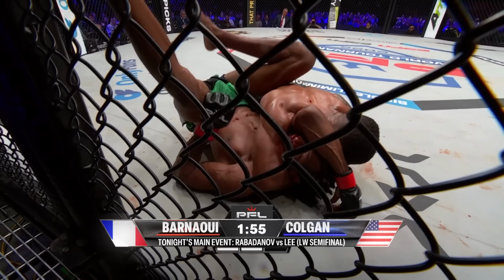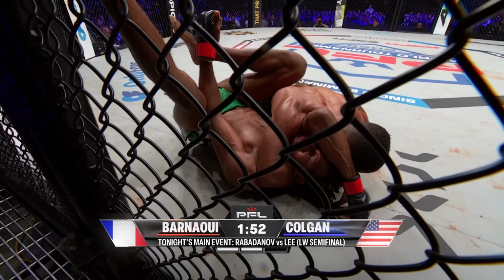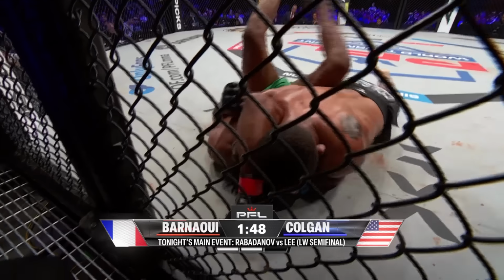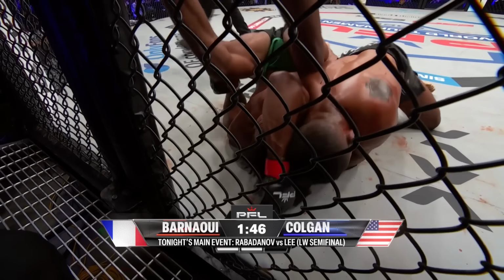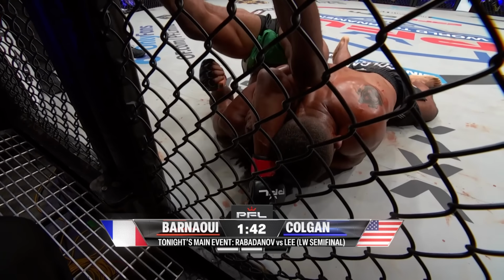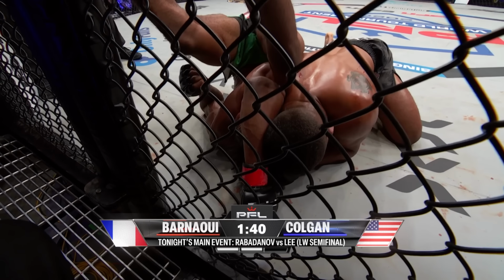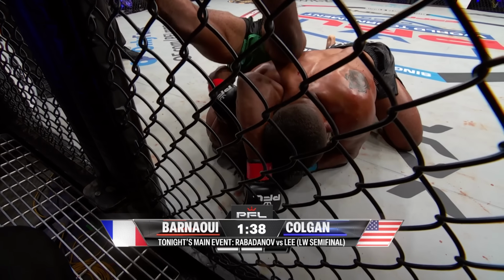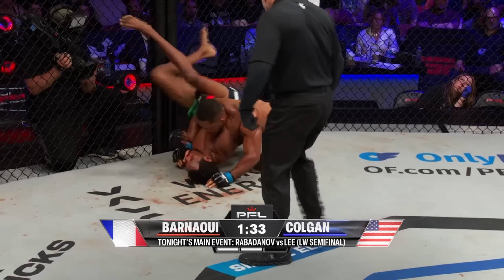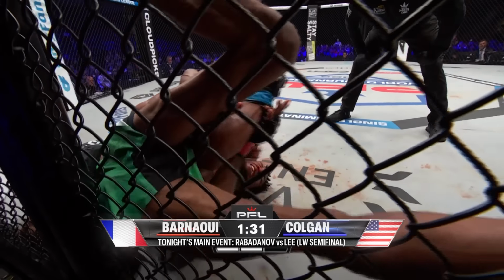We saw Barnoui do this against Primus. He hung on, and Primus had to readjust and readjust. Now he's settled in. So difficult to tap Mansour Barnoui. The other thing he can do as well, at the moment he's answering the phone with that right hand, but Barnoui can wrap his leg and create space. Look at the toughness of Barnoui. Colgan had to let it go.